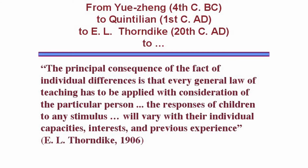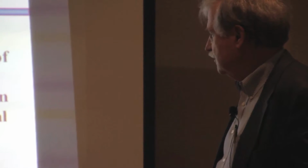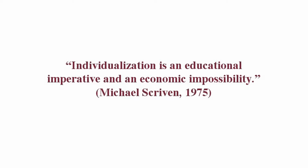That's in the slide. So then you've got these folks from, no, never mind. Somebody can pronounce it. But in the 4th century, I've got the quote, but I had room for one, so I only put in the Thorndike here. But Quintilian in the oratory, somewhere or other, says things about individual differences. And E.L. Thorndike also has a nice statement about it. It basically says the responses of children to any stimulus will vary with their individual capacities, interest, and previous experience. And that is a serious problem for any classroom. Individualization, one more time, becomes important.